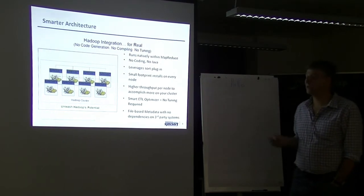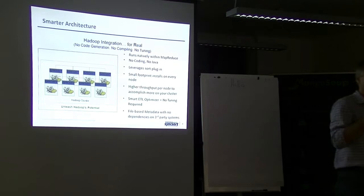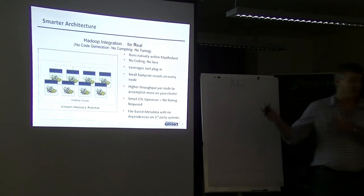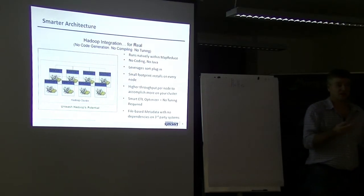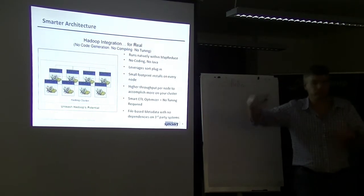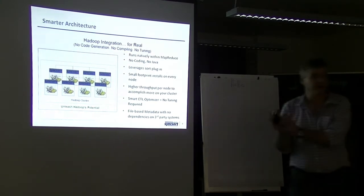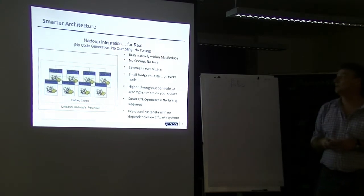So Hadoop integration, and let me go back, everybody in this room I think is familiar with that. The basic idea of Hadoop was not to move a big chunk of data to the application anymore, as you do today if you have your Oracle, your DB2, whatever database. It was the other way around. So we want to move the small chunk, the application, to the data. And this is actually what we really do.